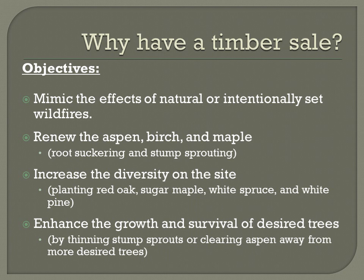Birch will grow back from stump sprouts, as will red maple, and both will also grow back from seed, providing that they get enough sunlight. And again, especially with the aspen and the birch, they won't grow in the shade of other trees.